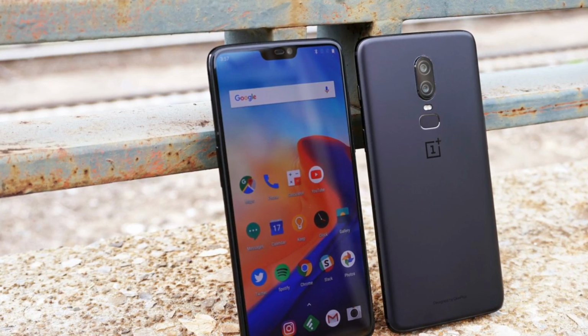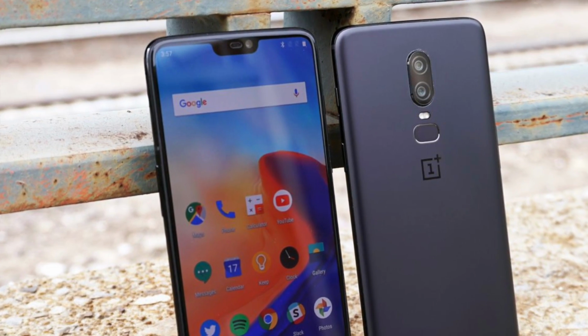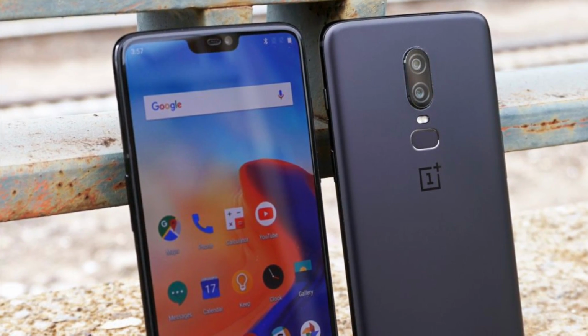And the performance of the OnePlus 6 is going to be exactly the same as the Note 9, although there's a $400 price tag difference. And let me not even talk about the 512 gigabyte model, which is going to be a $650 price difference. You can actually get right now a OnePlus 6 and a Google Pixel 2 XL for the 512 gigabyte Note 9 version. Are you gonna do that?